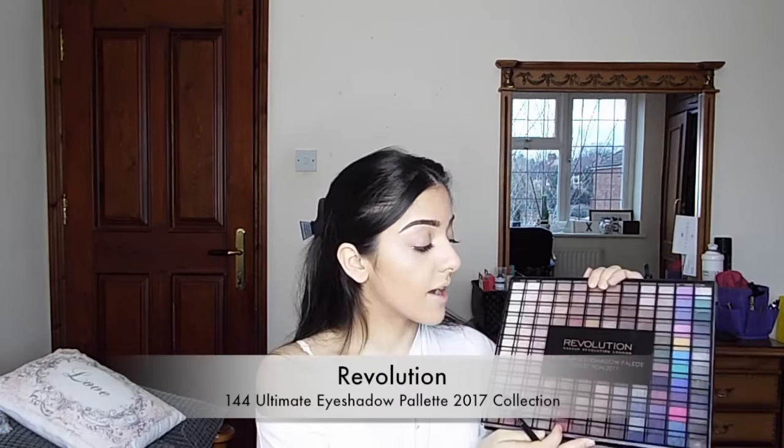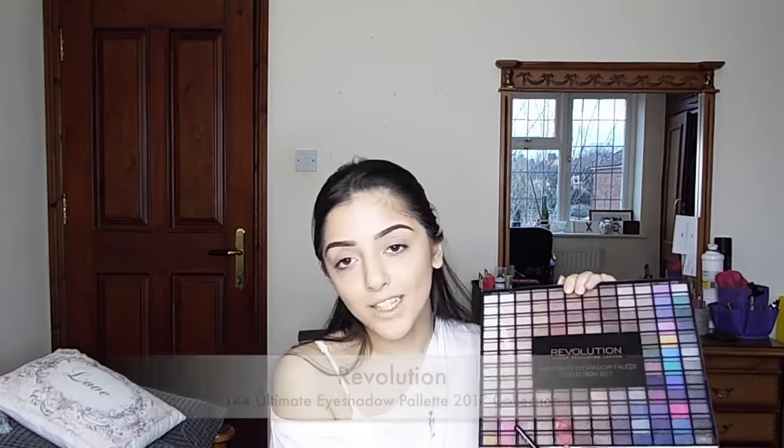The second palette that I'm using in combination to create this look is the Revolution palette. I mentioned this in my previous makeup tutorial video, I think it was the New Year's Eve one, that I got this for £10 and it was crazy because it was the 144 Ultimate Eyeshadow Palette Collection for 2017. So it must be still available, and it is crazy that all the colours in here are so pretty. I'm going to be going in with this shade right here, same kind of brush.